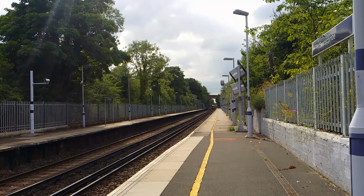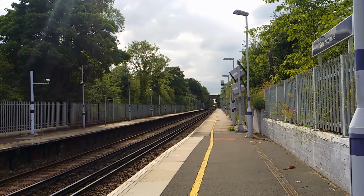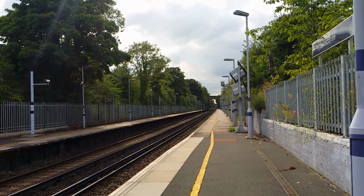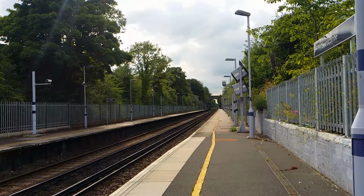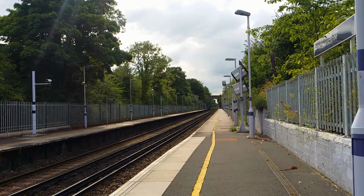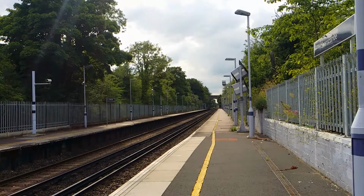Right, as that heads off into the distance, we'll see what's next here at Swanscombe on the North Kent Line. And now approaching, getting ready to arrive in, is 2 November 48, the 1647 Southeastern service from London Charing Cross to Gravesend by Hither Green and Sidcup. This is formed of a 376, it appears. Yes, it is.